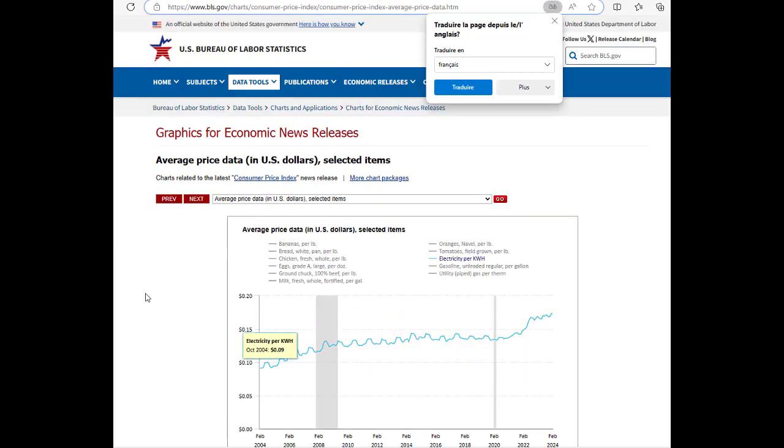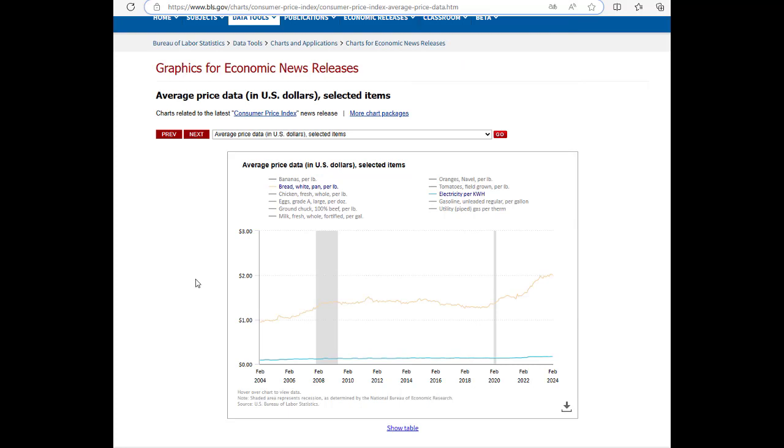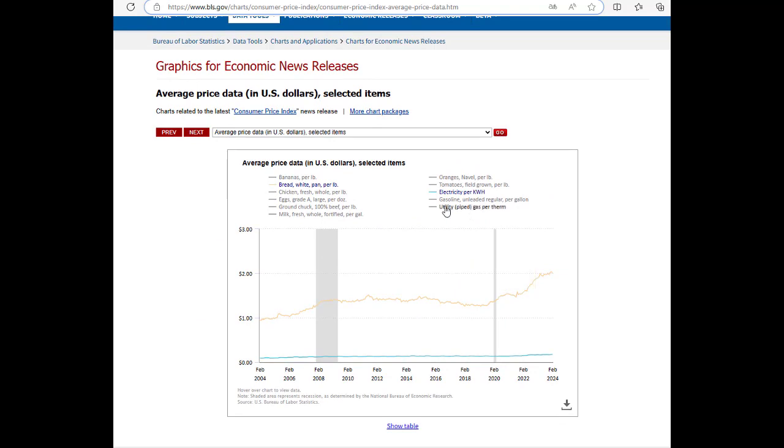It's a little bit more friendly than the Federal Reserve site. They have very similar data. You can see here that bread, white pan, per pound has gone from $1 to $2. It's almost doubled since 2004. So you can see these kinds of data. It's quite interesting. They have this in table view, so you can actually look at the different table views. It's a little bit more friendly to use than the Fed site.